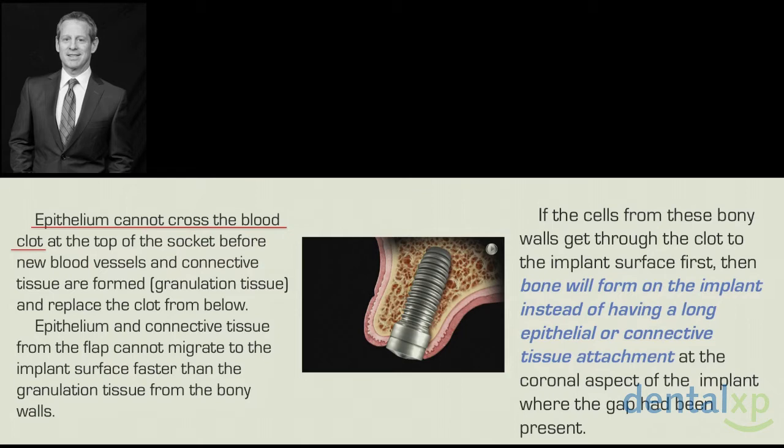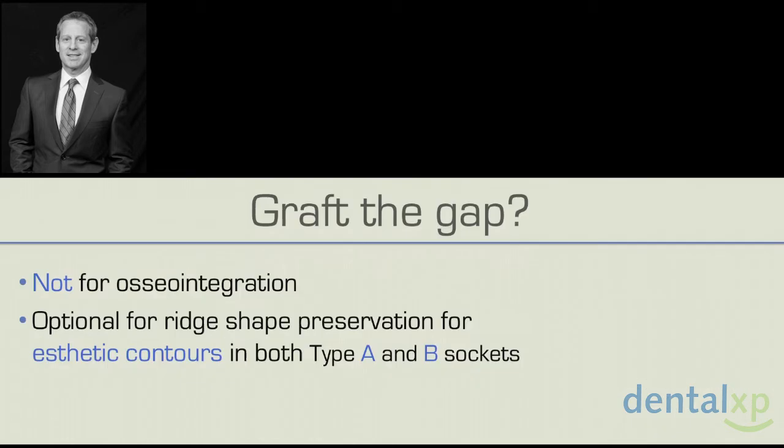And that's what was in the old literature. That was why the critical gap distance was 2 millimeters. If you sutured over an implant with a gap of 1.5 millimeters to 2 millimeters, you got soft tissue ingrowth. So this sort of didn't feel right to us when we were doing it because that was the literature that was available. But on a no-flap extraction with a blood clot as the barrier, it's very different. That was the essence of it.